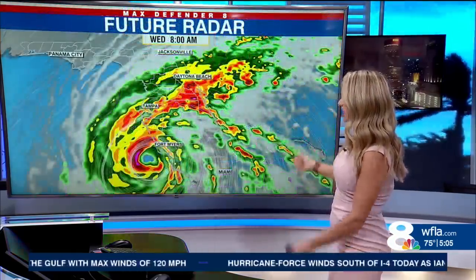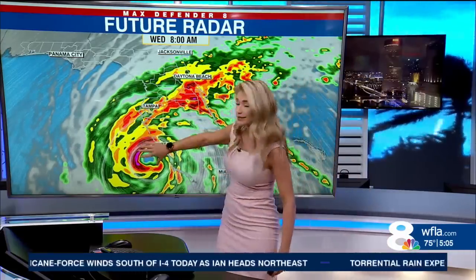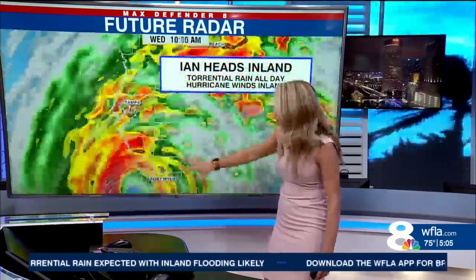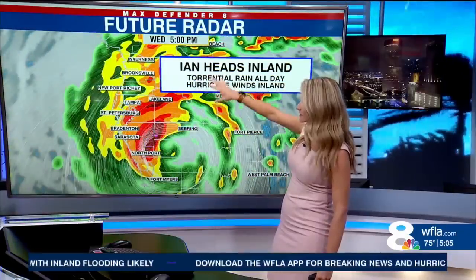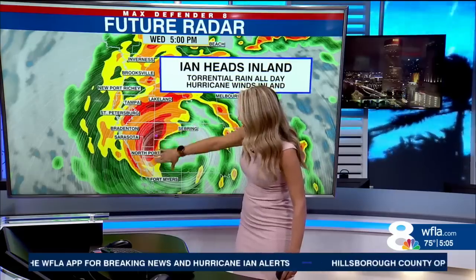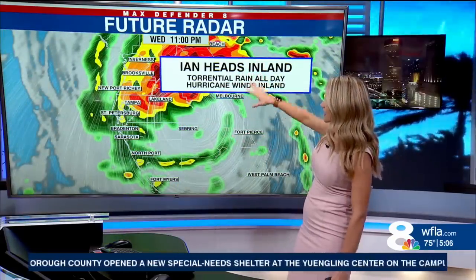We're going to be watching for that. And this is what we're talking about here. As the system moves through on future radar, you can really see how the heaviest rain is on the northern side of this system. So all of it's going to continue to spread throughout the area today and into this afternoon and evening. You can see the heavy rain really embedded within it, especially near the eye wall. And then the system's going to continue to slowly pass into our central areas. Ian's going to head inland throughout the evening tonight. And then we're going to see conditions improving throughout the day tomorrow.